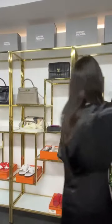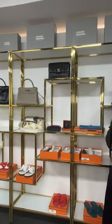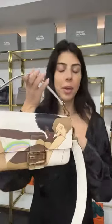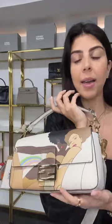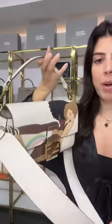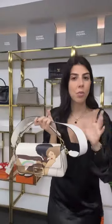I can't believe the Fendi is still in stock. Guys, the Fendi is a limited edition, current collection Fendi Baguette Bikini Girls. Again, really cool bag, very different, very unique, has the Fendi Zucca in that canvas material. You have the top handle and the strap. Again, as I mentioned, the strap alone is around £800.